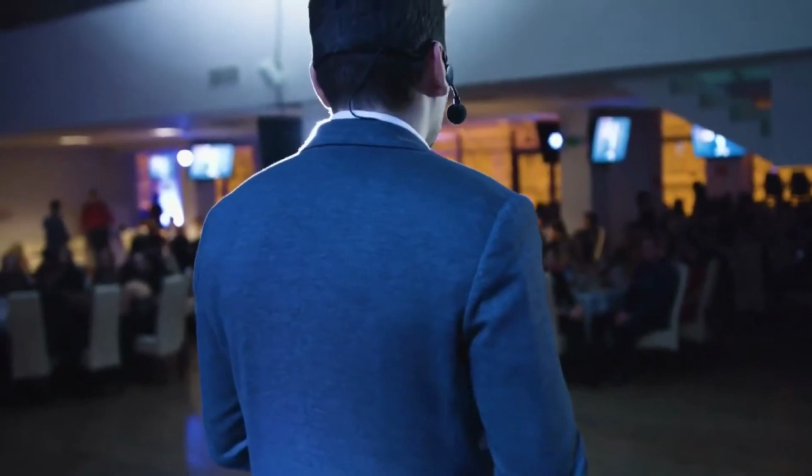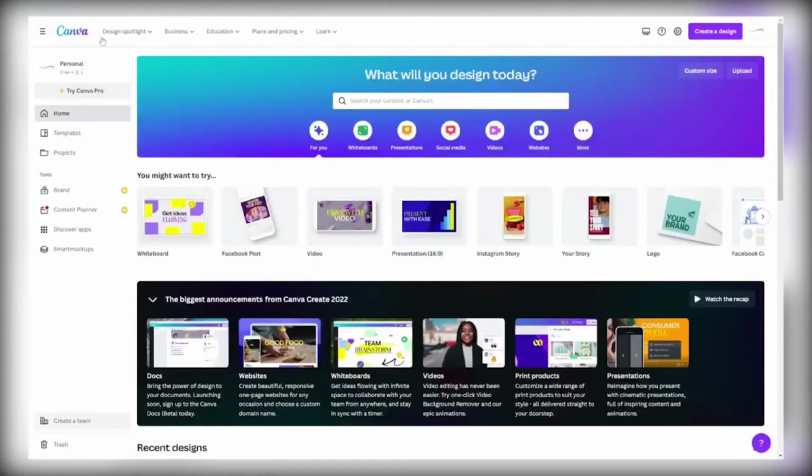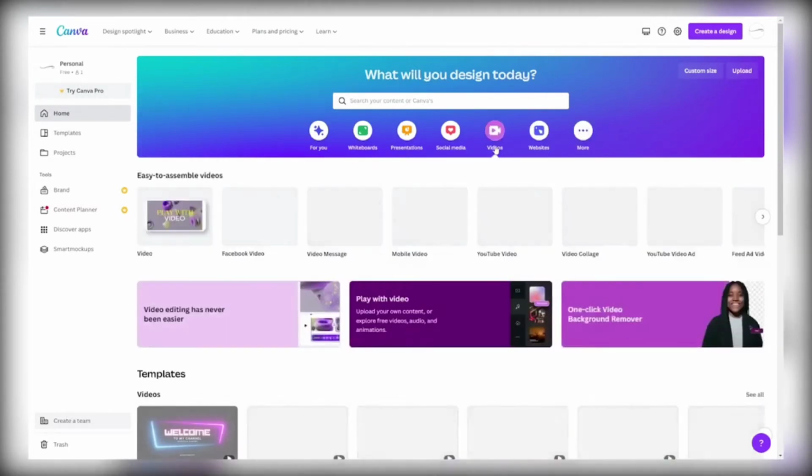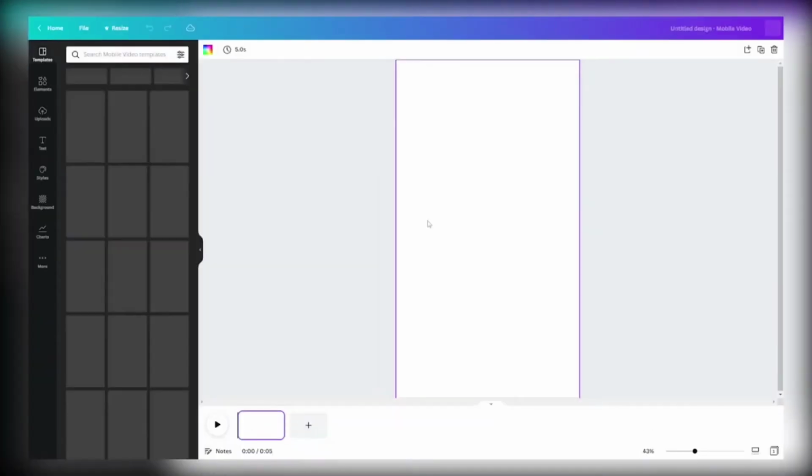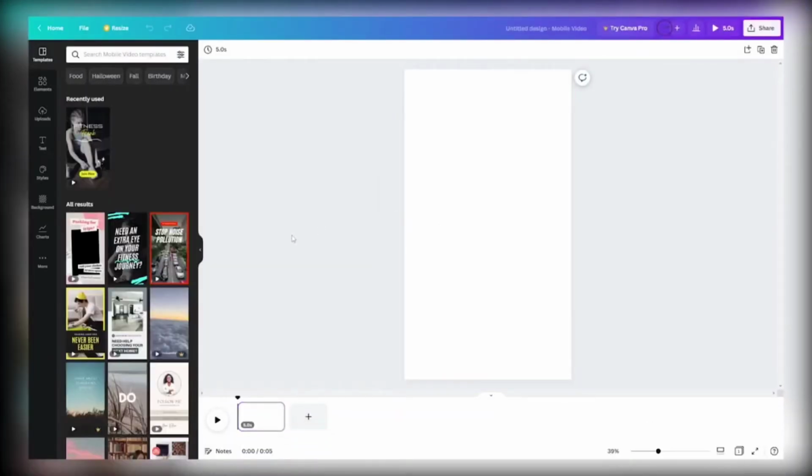For step 3, we're going to use canva.com to customize the video. Just sign up for a free account, and once you're logged in, click on videos. Then click right here where it says mobile video. Once you do that, you're going to see the video editor pop up. Once you're inside the editor, you're going to upload the video that you just downloaded to your device, and you're going to add the video onto the screen.